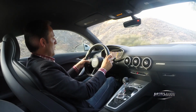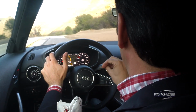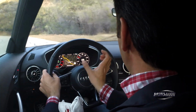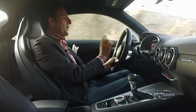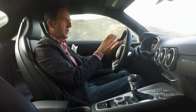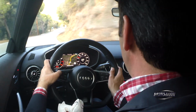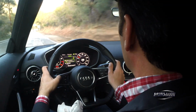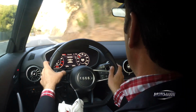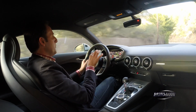Now I can change this view with the view button, as we talked about, and notice the gauges now, instead of being minimized, are full size like you would get in any other Audi, but now the map is in the center. But that center is not just a map. Think of that as a smart screen, a screen in which you can change whatever information you want. So with this button here, we can page through from the map to the telephone, to the radio, to the trip computer.